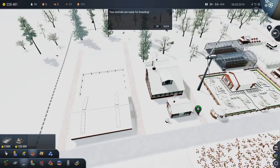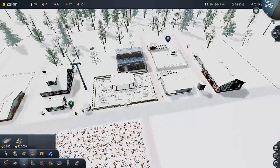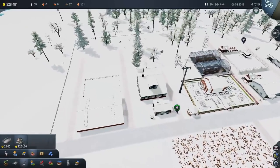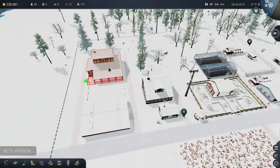Right. Pause for a second. Show. It's the chickens again, is it? Okay, right. Call the dude again. So, yeah, I don't know what that is. However, I think I might build one just there, next to the cows, because I think it might have something to do with the cows. Now, I don't know this, so let's just pop that building in and see what the heck happens.